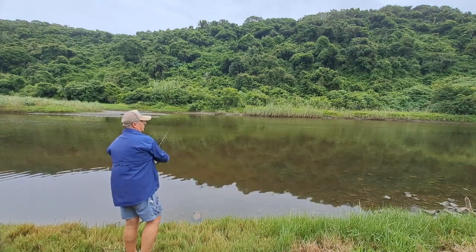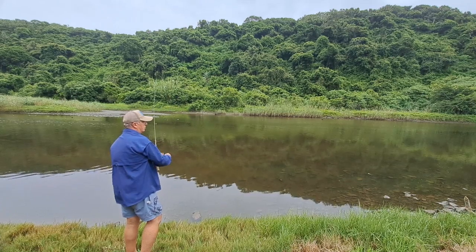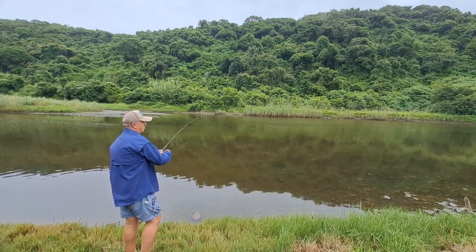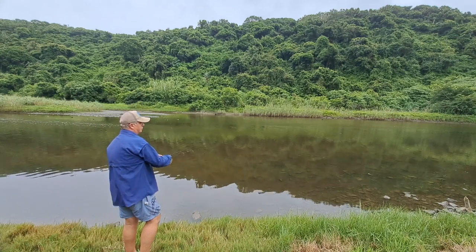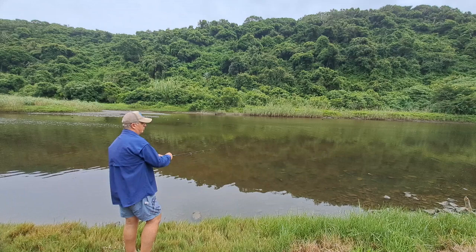Oh, that looks like it might have landed this way. Come on, boy. Too much slack on my cast, there's the wind, I'm afraid. Next, I'll work it up. There we go.